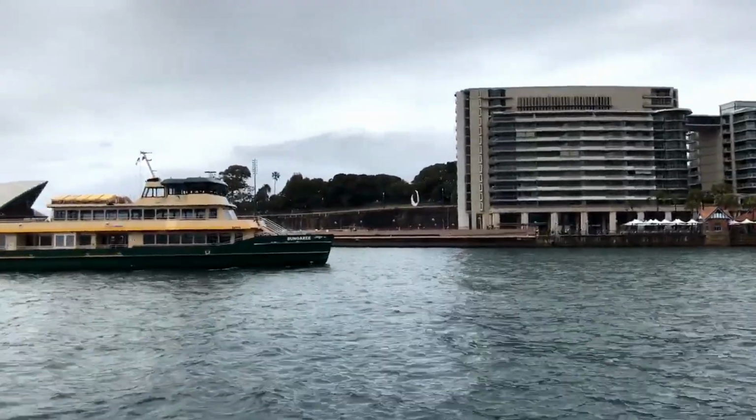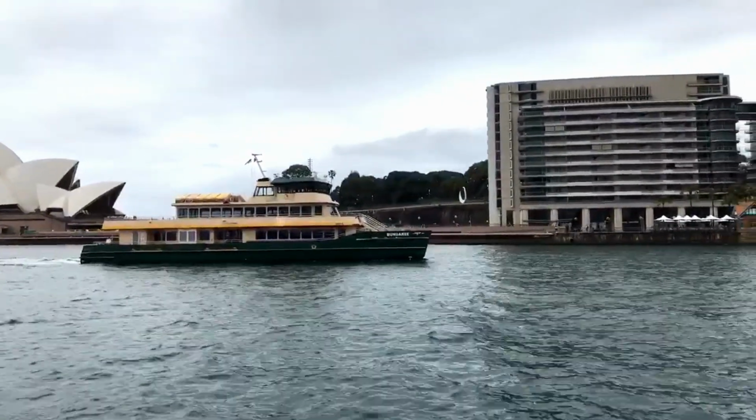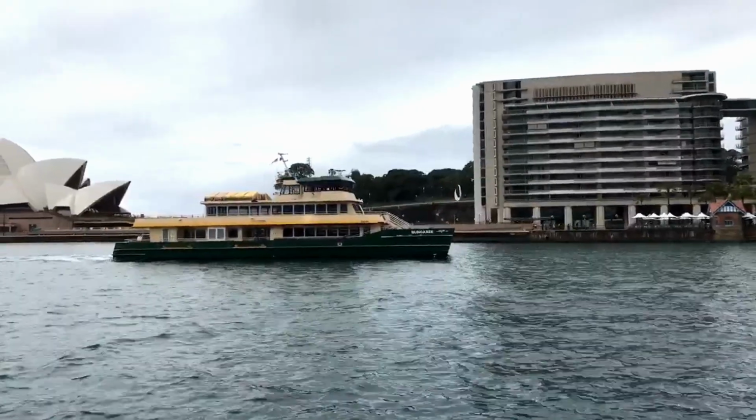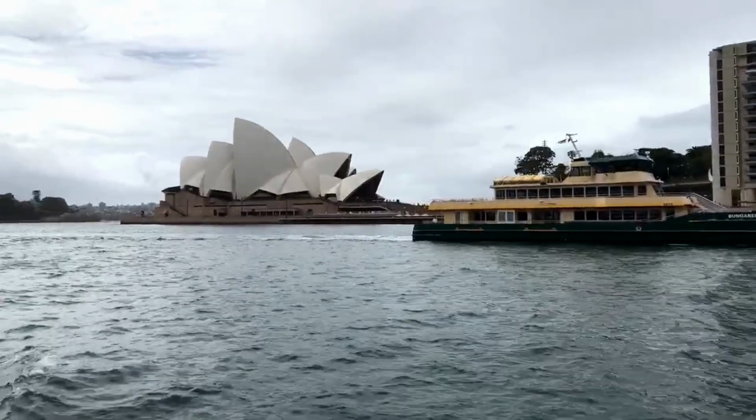And the Bungari. I think that's the little ferry that goes to one of the minor ferry wharfs. And here we are, the beautiful Sydney Opera House. We'll get another shot of that when we get back on land.